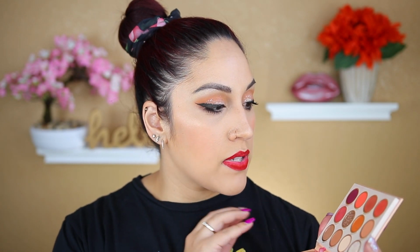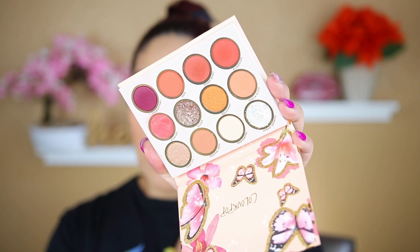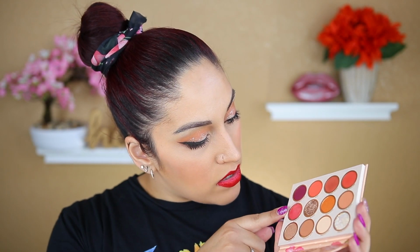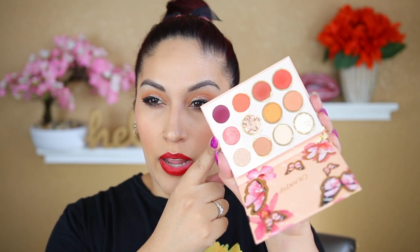And you do get a couple glitters in here. You get a mix of satins, shimmers, and mattes in here as well. I love the color scheme in here. I think it's beautiful. I would definitely recommend this shade right here. Dwindle is a Super Shock shadow kind of formula. Overall, I love the Colorpop formula.